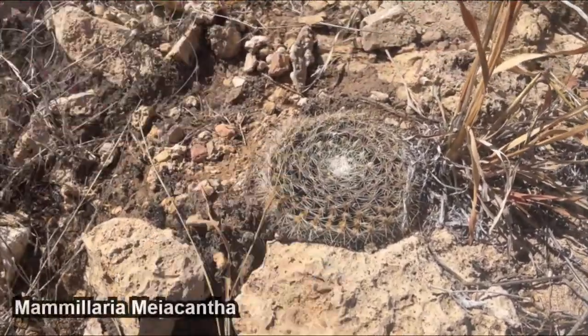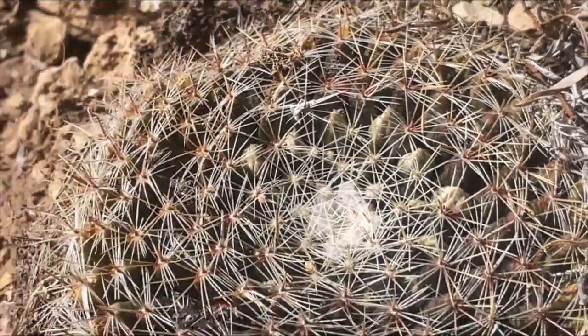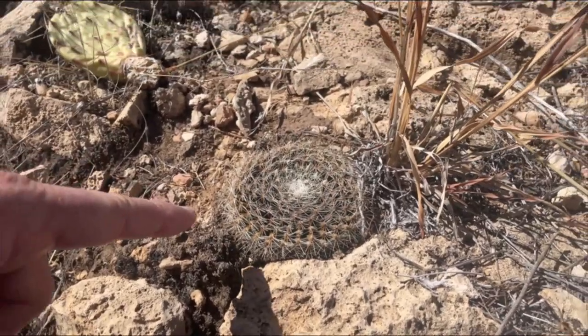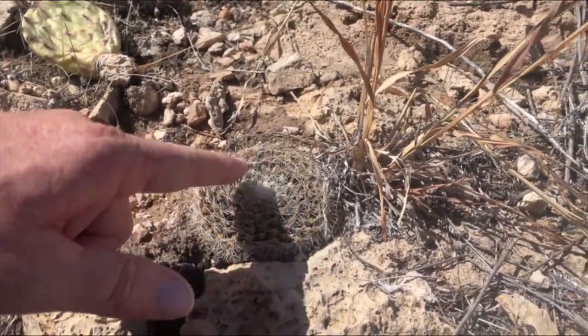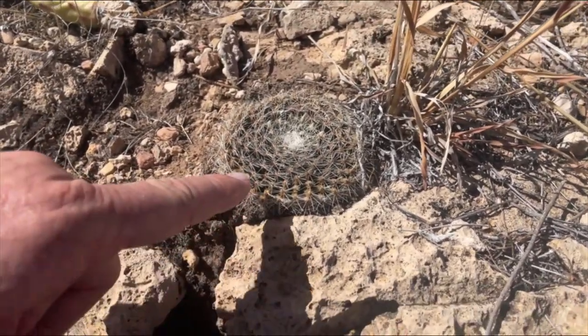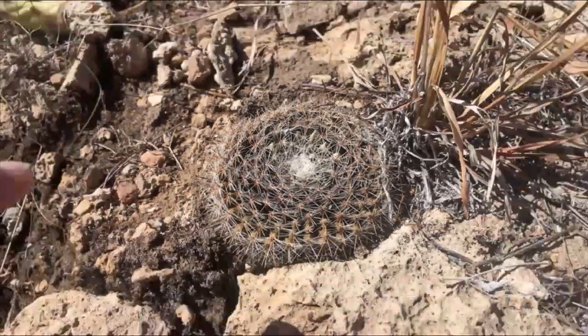And it's going to have flowers. Oh yeah, you can see the flowers. So this is another one of those mammillaria. This is a cactus, and it's about ready to bloom white, growing right flat right out of the rocks. It's interesting how they grow out of the limestone like this. Full sun. That's a good find.